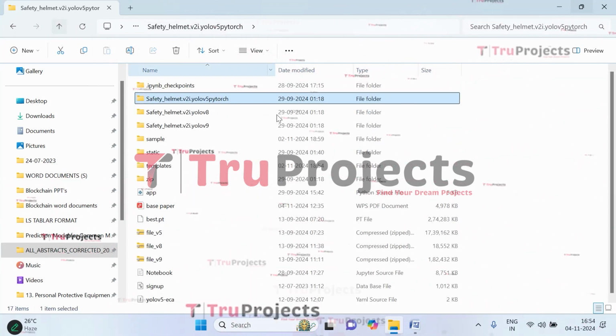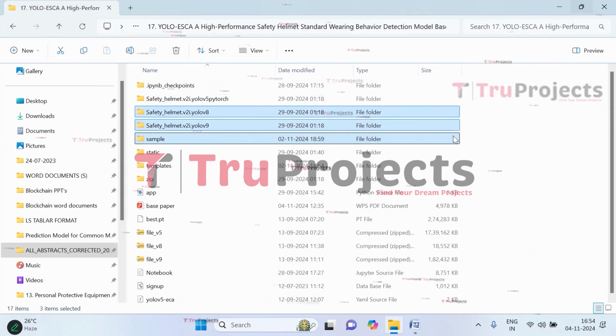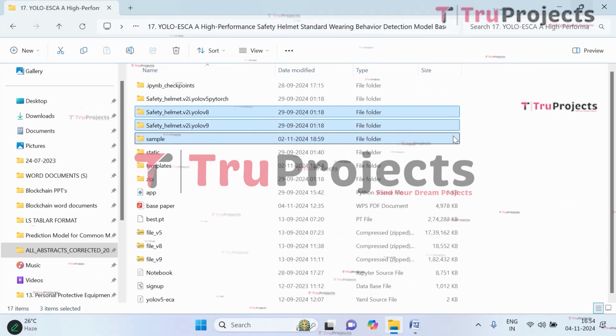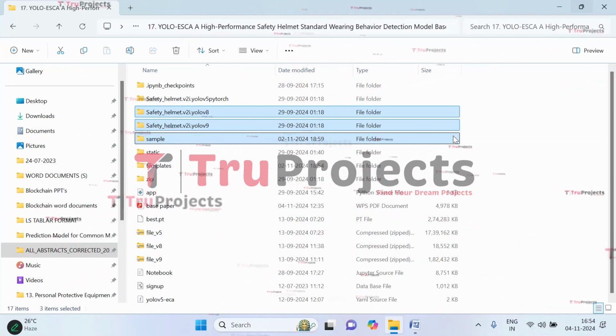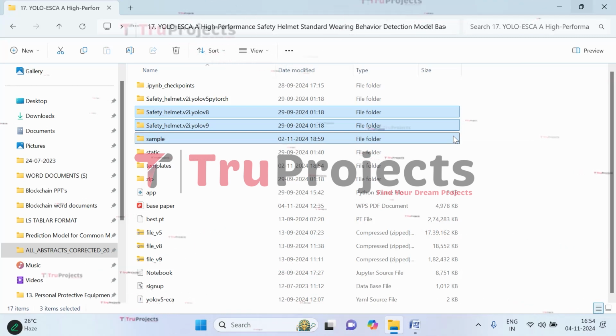Accordingly, we have the same in YOLO v8 and YOLO v9. In these two folders, we have the same images, but they are annotated differently because each YOLO version requires its own specific type of image annotations for training and testing the models effectively. Having separate folders helps keep the dataset organized, ensuring that each YOLO version receives the correct annotations it needs to function properly. So now let's execute.